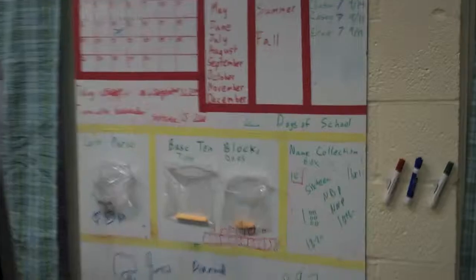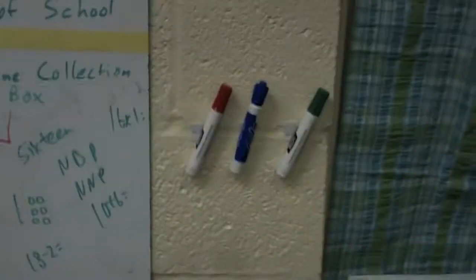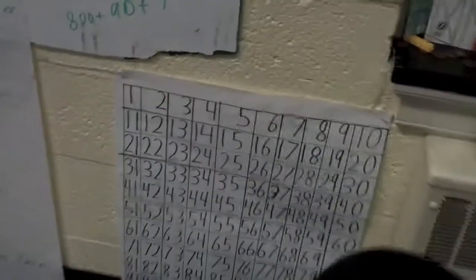The easel, the teacher made a calendar math. We have the calendar of the months, the seasons, birthdays, raised 10 blocks, name collection box, coin purse. Once again, velcroed dry erase. Down here we have star again, right in front of them for the carpet, so they know procedures at the carpet. We also have the hundreds chart there ready to go.